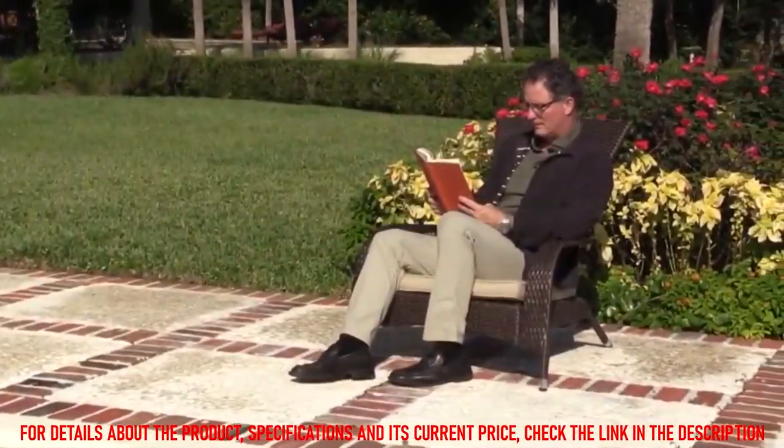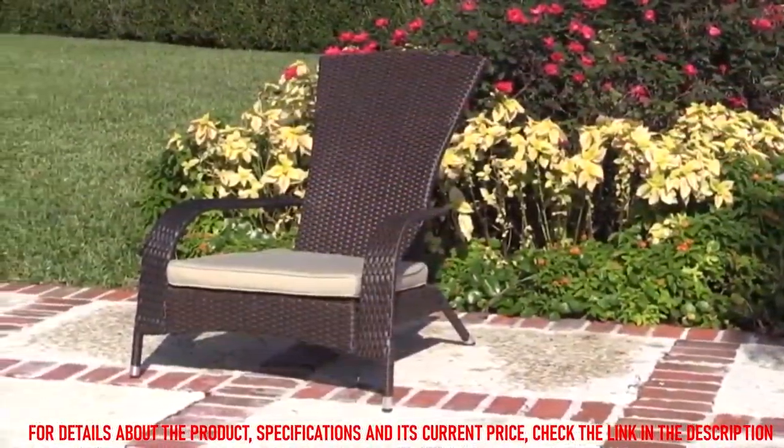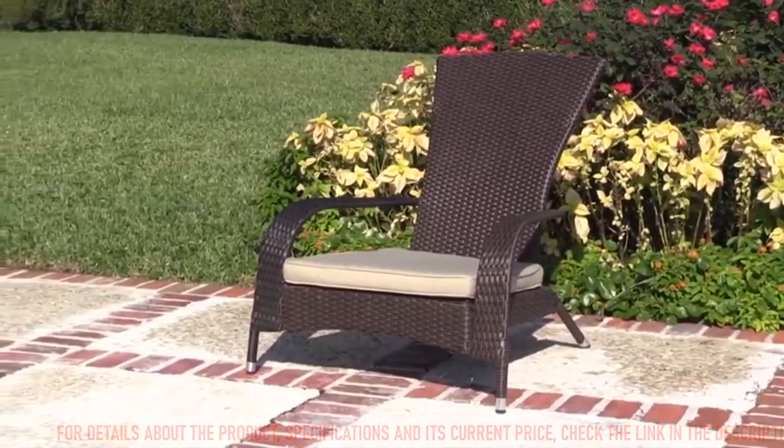This lightweight yet durable Adirondack style chair is perfect for enjoying your favorite book by the pool. You'll be sure to admire the year-round functionality of your Coconino chair with zero maintenance needed.